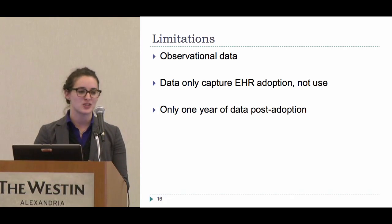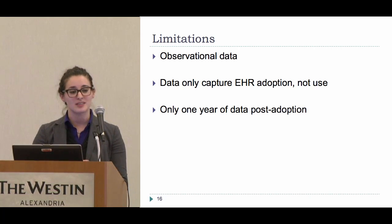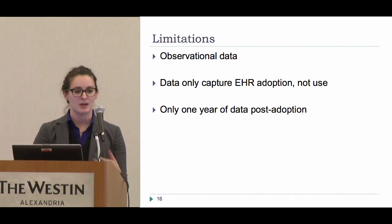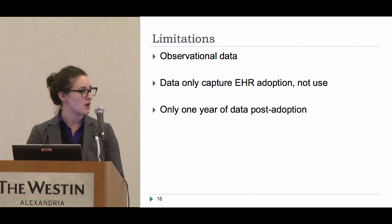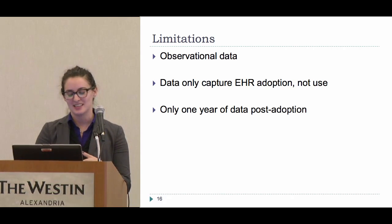We can't look at the actual workflow changes to see what may be going on. Likewise, our data only capture electronic health record adoption and not use. And so the hypotheses that I proposed about why we might be seeing these effects, we're not really able to tell if practices are seeing improvements because they are using more task tracking rather than others. And finally, we only have 1 year of data post-adoption, although we've been working on this analysis for so long that we may have more data coming our way, so hopefully we can extend these findings.